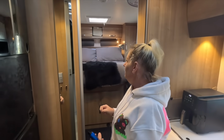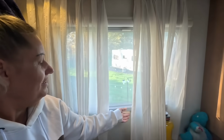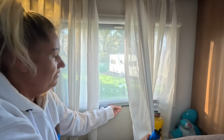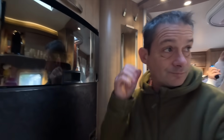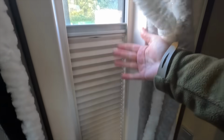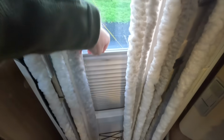Is that all of them? Let me think. Your bedroom one could do with replacing, because the spring's gone on this one. I might be able to fix that. I'll have to have a look at that. Every other one I think is fine, actually. Oh, the spring has also gone on this one as well, which is a complete pain. They're very expensive, these. This is one massive problem with Hymer. If we want a new one of them, it's probably going to cost 100 odd pounds, just to replace a little blind. So that's going to go on the list of jobs for next year, I think.